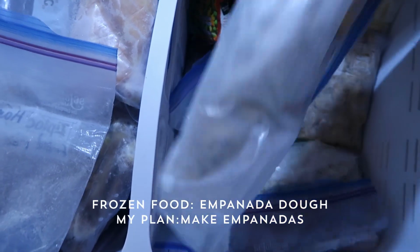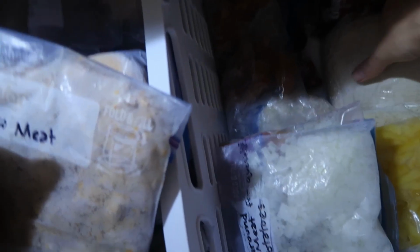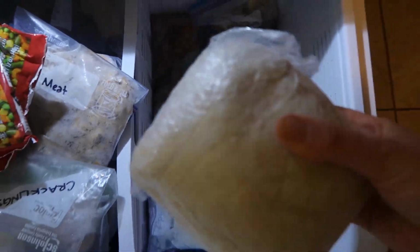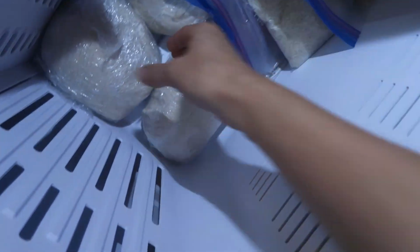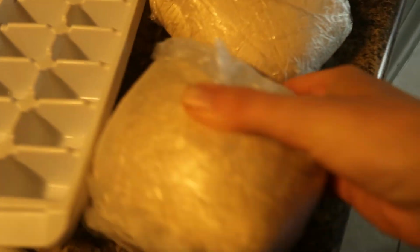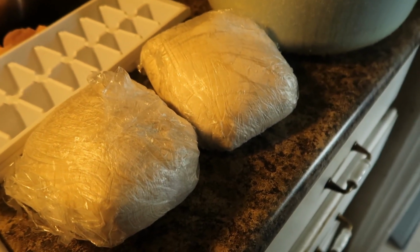So my husband's family was visiting for several weeks, and before they left, he wanted to make some empanadas for dinner. Empanadas are a household staple in Argentina, where my husband is from. They eat them quite frequently, but they're special all the same. It takes a labor of love to make them.